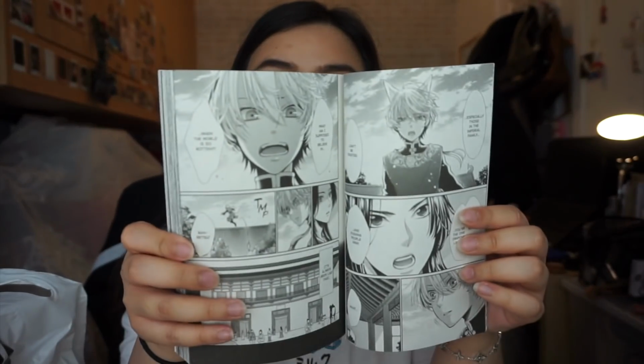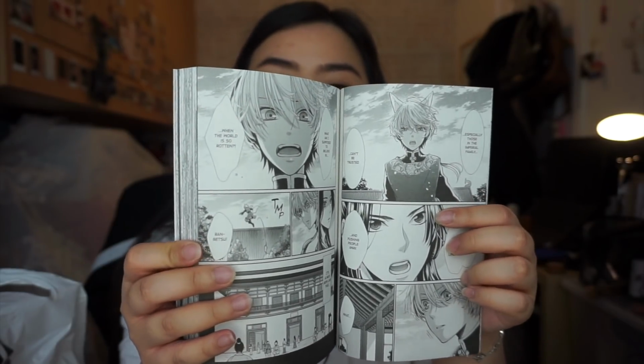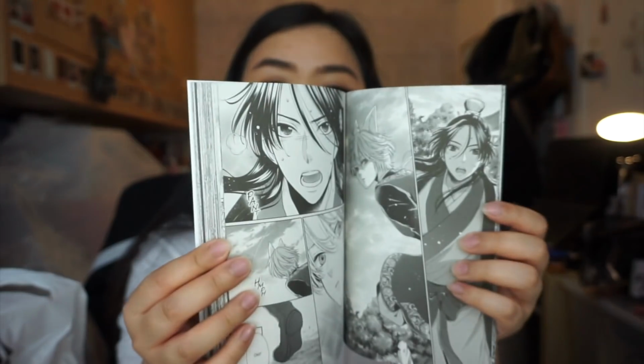So yeah, that is volume 2 of The King's Beast. I'll show you some of the look of the volumes. But yeah, it's about this girl who's an Arjun who is basically trying to avenge her brother. Basically, Rangetsu has to go to the inner courts and find out who murdered her younger brother.